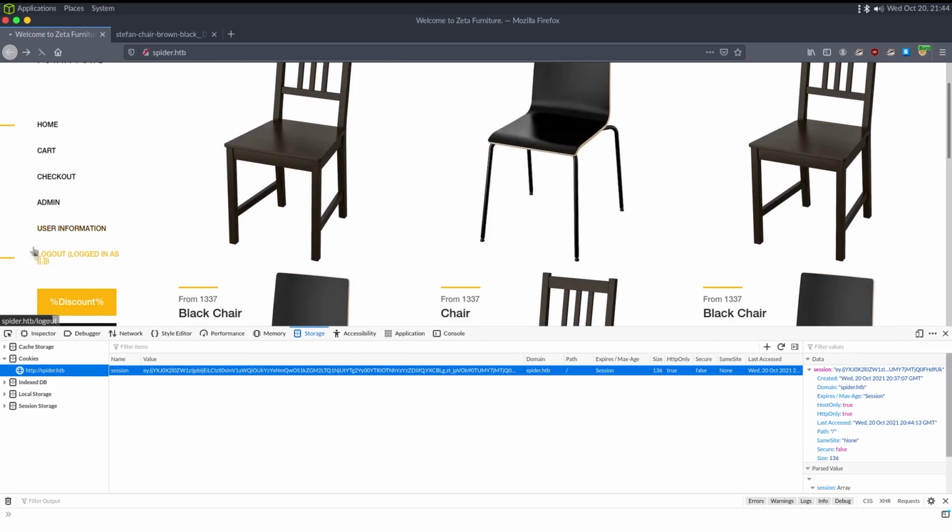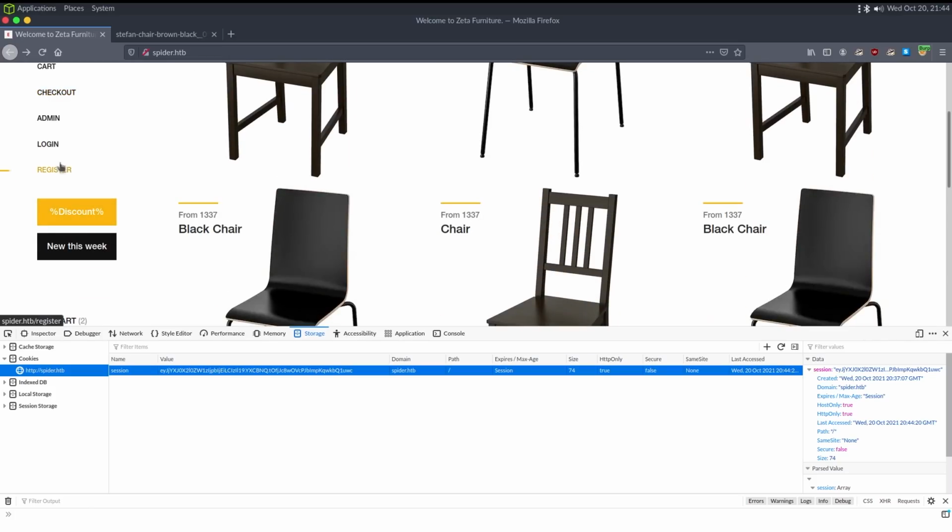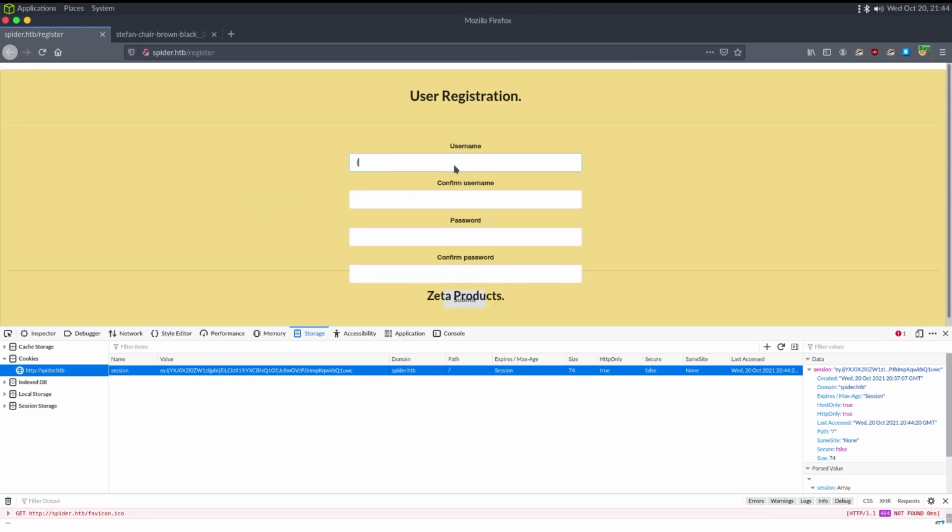The other thing we could do, we can include variables with this SSTI. So everything in these double brackets is some type of variable. A very common one is config, because everyone names their config. So I'm going to do config. I'm going to do password of password.